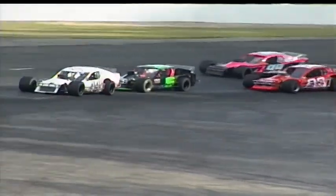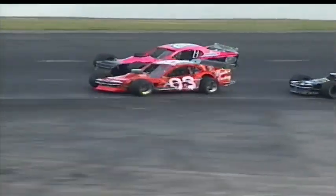Rizzo loops it off turn number 4. He's out of harm's way. Brian Chapin now the man up front. Littlewood falls back to second. Here comes Joel Monahan. Rivette hung out to dry in the outside groove. Chapin wasted no time getting to the front, and he's making it work.